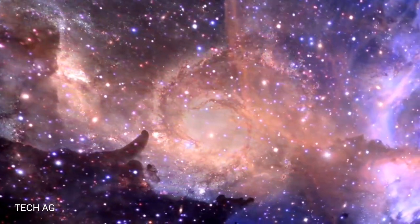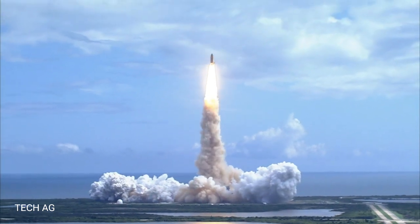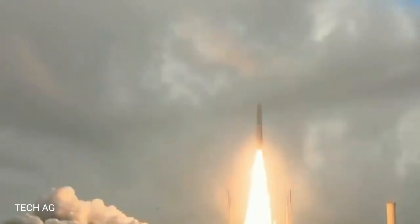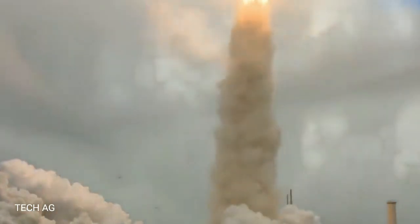What is the James Webb Telescope and why is it so important? The James Webb Telescope successfully launched into space on December 25. But what actually is it? The most powerful telescope to go into space was successfully launched on Christmas Day.